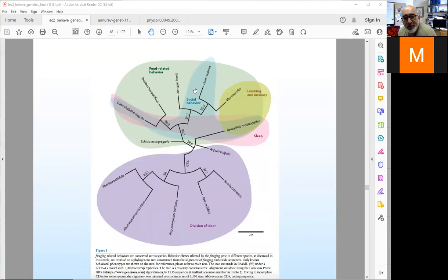And all this is an evolutionary tree, if you will. And you can see all the different species listed here that have this foraging gene, or what we might call an ortholog, which means basically it's the same gene. Obviously we don't have the same gene as Drosophila, because there's quite a bit of time between us and fruit flies in terms of when we branched apart from an evolutionary perspective. But nonetheless, it's the equivalent gene in humans. And you've got the same equivalent gene in a whole suite of other species, many of them insects, at least the ones that have been investigated.